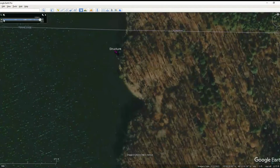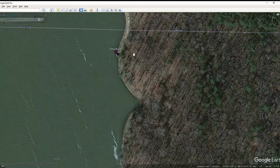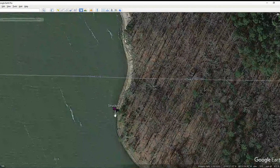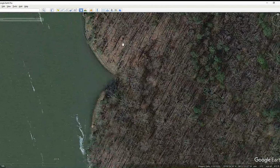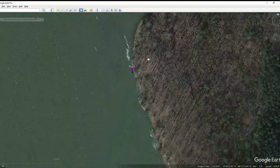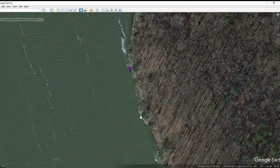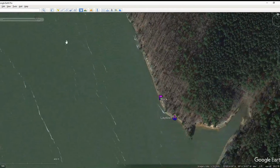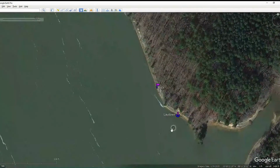You can't really tell in this image, but if I draw that back to 2020, right here, you can see you got a little bit of rock here, and you've also got this little man-made structure. I'm not sure what it is, or maybe that's just a giant boulder. I have no idea, but wanted to point that out to you. We've got some rock right in here as well, so you could do some shallow cranking, stuff like that. I'm sure you've got some pretty decent current coming through here as well.